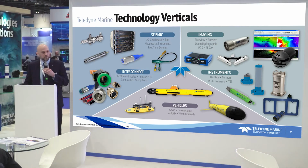So these different companies, as they were, become brands. These different brands, we have to organize them within our portfolio. And so loosely speaking, we have these three verticals. Some of my colleagues will handle seismic and interconnect accounts. Some will sell our vehicle solutions to our clients. And I work on the instrumentation and imaging side, and that's where we can really drive a change for our partners. If we have a partner who's building a vehicle, outfitting a USV, an ROV, an AUV, we have sensors that they can use.